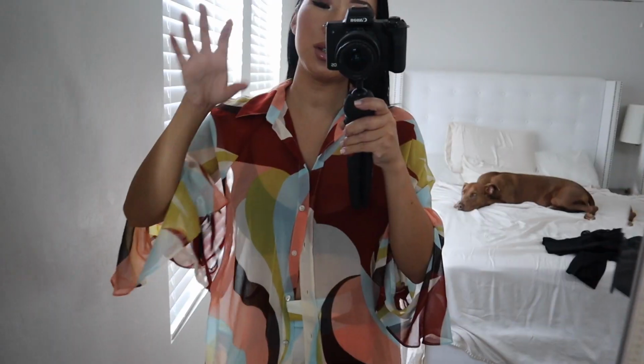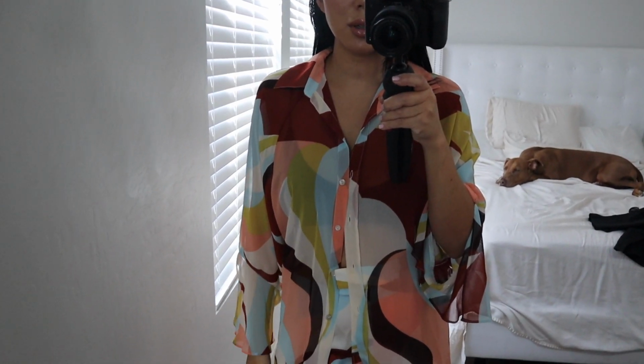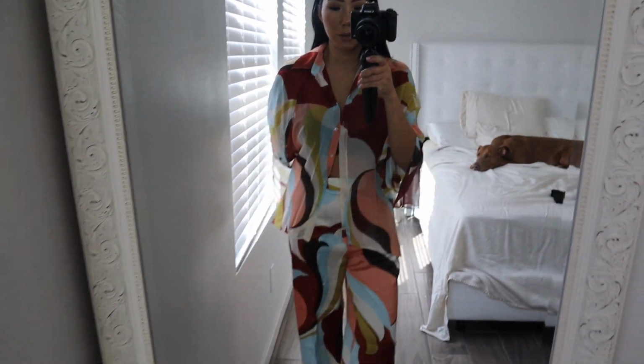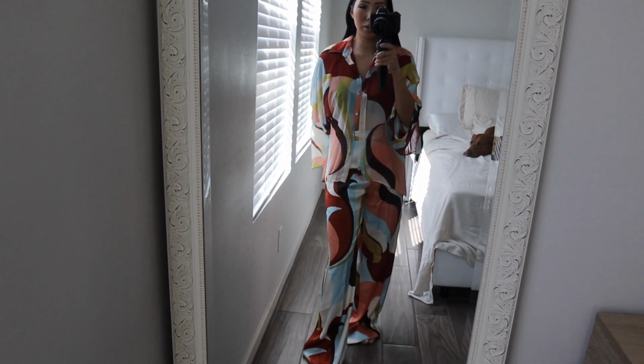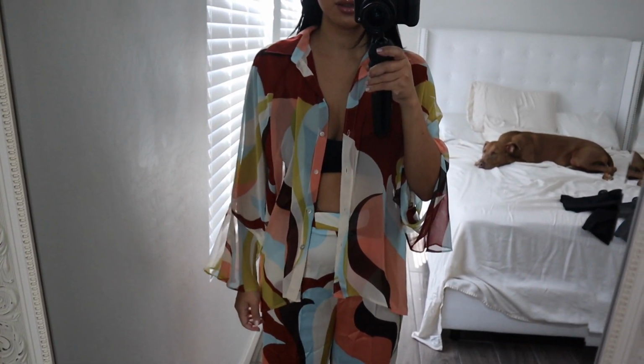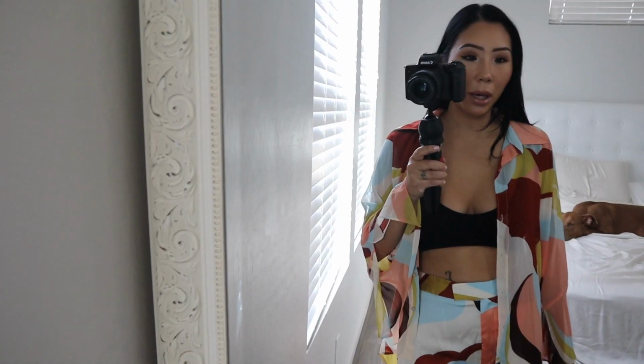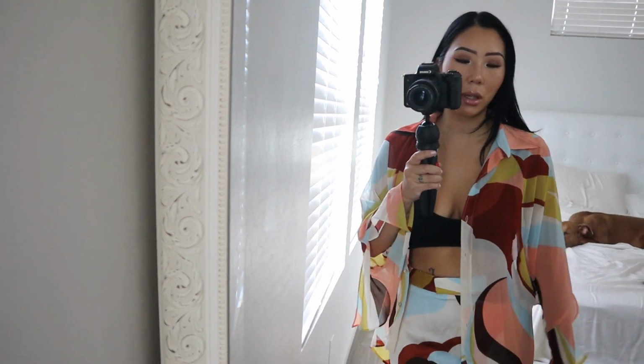I feel like the pattern, it's a bit crazy, but because of the colors, they're muted, I don't really feel like it's totally in your face. I feel like it's easy to look at, if that makes sense. I do love how relaxed the fit of this top is. I could definitely imagine wearing a bathing suit and this over it just as a cover up.